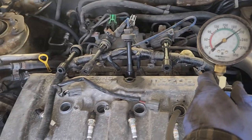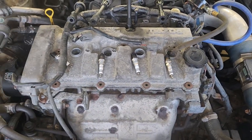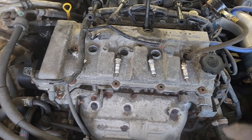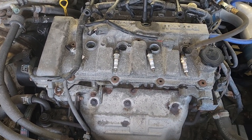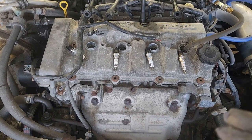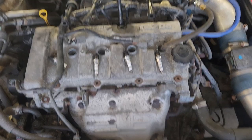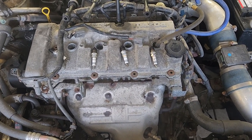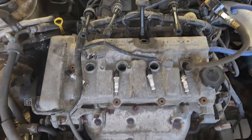Very healthy motor. Now I'll be removing the valve cover to show the condition of the cylinder head and timing belt, but it's always recommended to replace the timing belt, water pump, and do the whole timing job before you install. These motors are sold as is, used condition, but I try to show as much as possible before shipping.